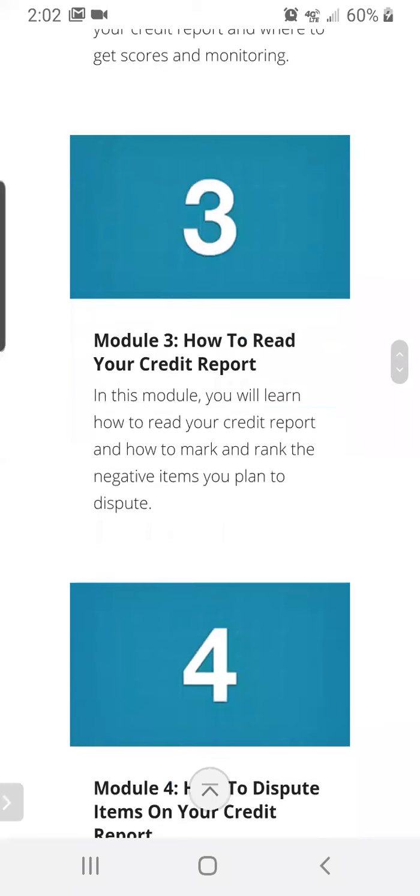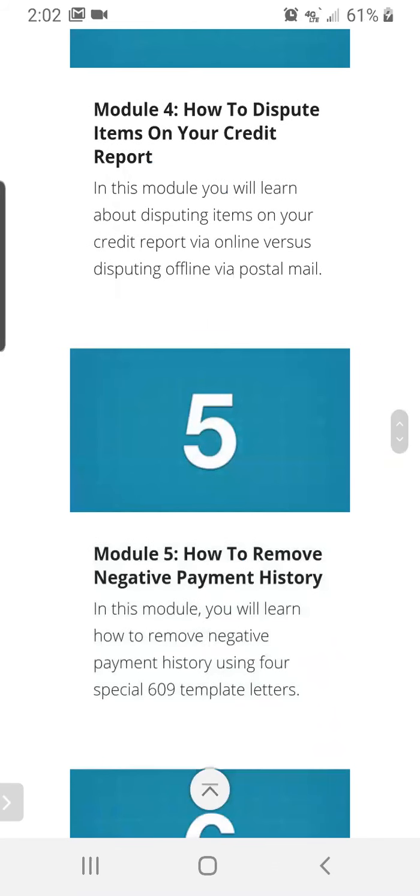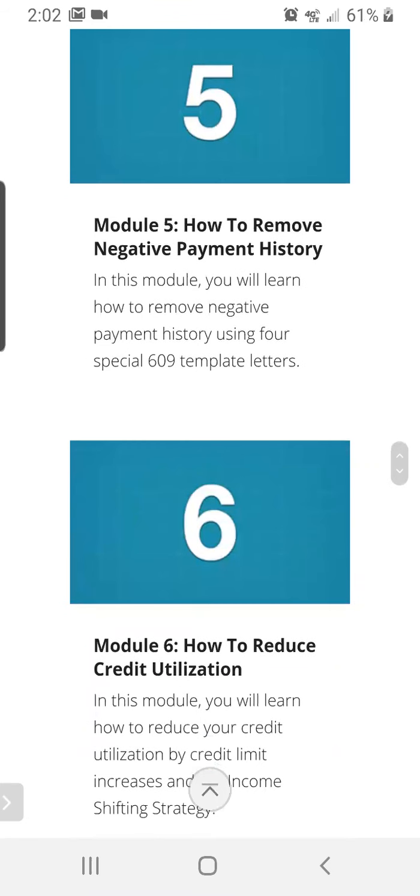Module three, you'll learn how to read your credit report, right? Module four, you'll learn how to dispute items on your credit report. Really important, you don't want to dispute online, and this module will explain why. And then module five, how to remove negative payment history. Your payment history is a huge percentage of what makes up your credit score.